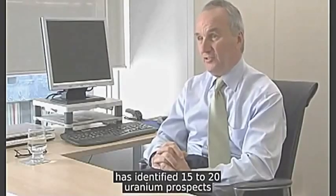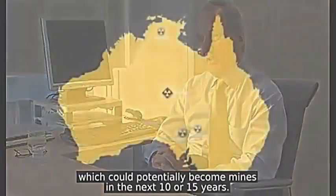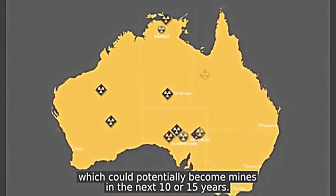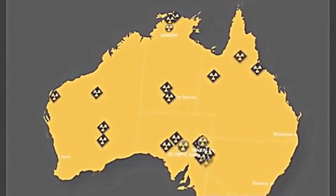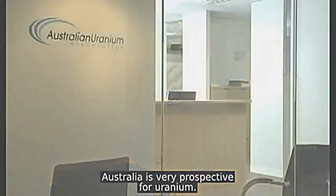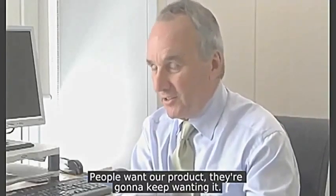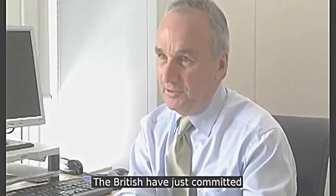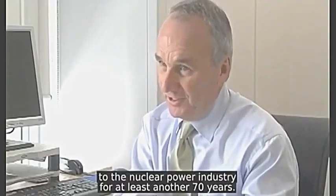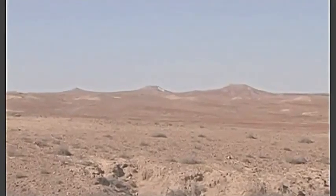The Australian Bureau of Agriculture and Resource Economics has identified 15 to 20 uranium prospects which could potentially become mines in the next 10 or 15 years. So Australia is very prospective for uranium. Australia is one of the world's major suppliers of uranium. People want our product, they're going to keep wanting it. The British have just committed to the nuclear power industry for at least another 70 years. So people want our product and we can supply it.